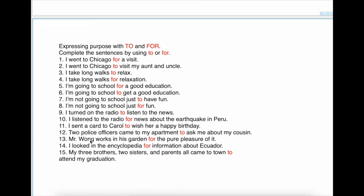Mr. Wong works in his garden for the pure pleasure of it. Pleasure, noun. Tamamen zevk olsun diye. I looked in the encyclopedia for information about Ecuador. Information is the noun. My 3 brothers, 2 sisters, and parents all came to town to attend or join my graduation. Yani eğitim, mezuniyet törenine katılmak için.